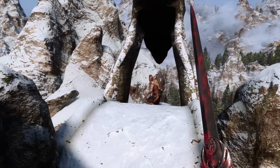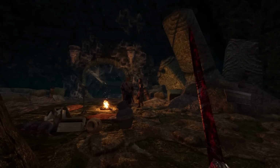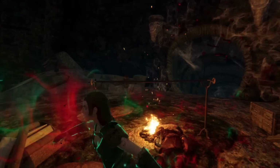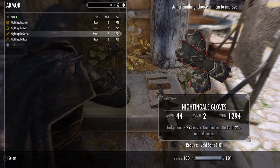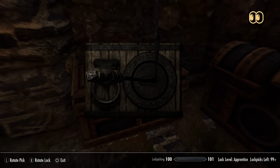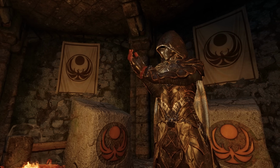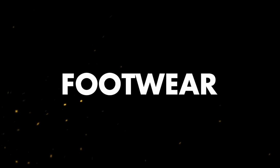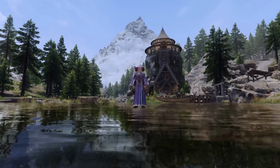Why? Well, the most iconic weapon in Skyrim has got to be the good old-fashioned sword. And the Nightingale gloves just happen to give you the biggest boost to one-handed damage in the entire game. Plus, they look badass, have a decent armor rating that you can improve at a workbench, and even offer a little lockpicking boost on the side, just in case you need it. So, with the right pair of gloves, you'll be able to handle any situation Skyrim throws at you. No key required.